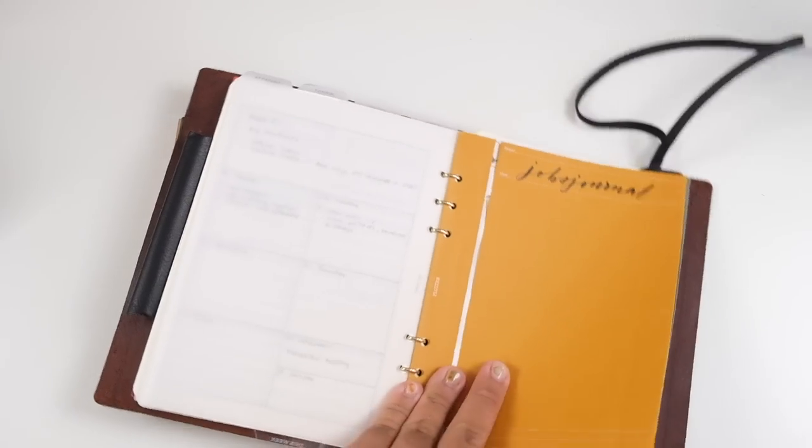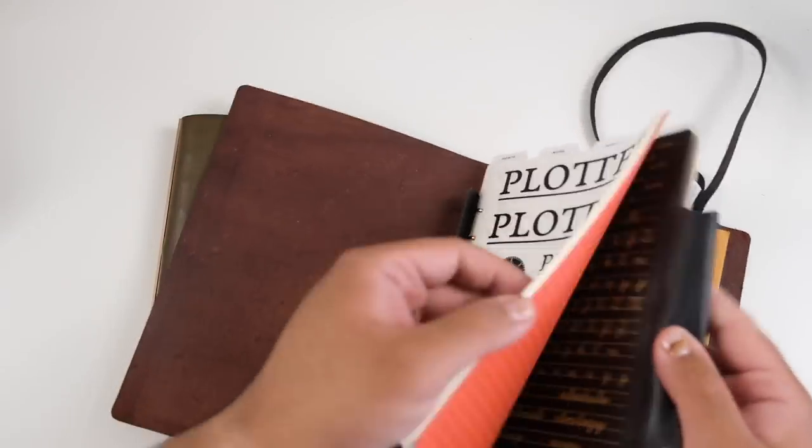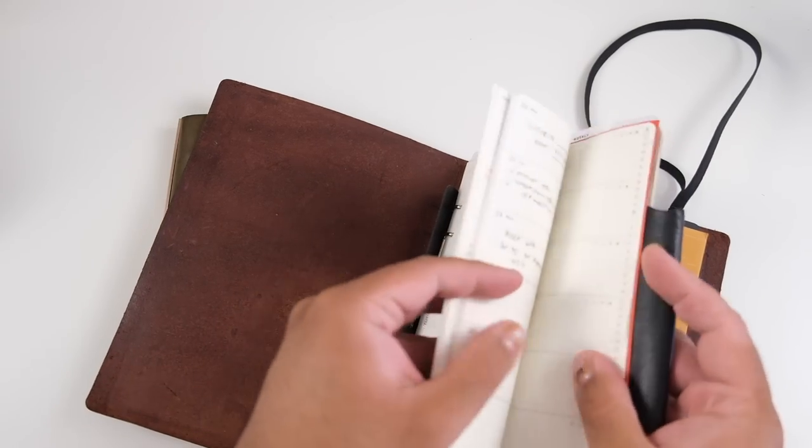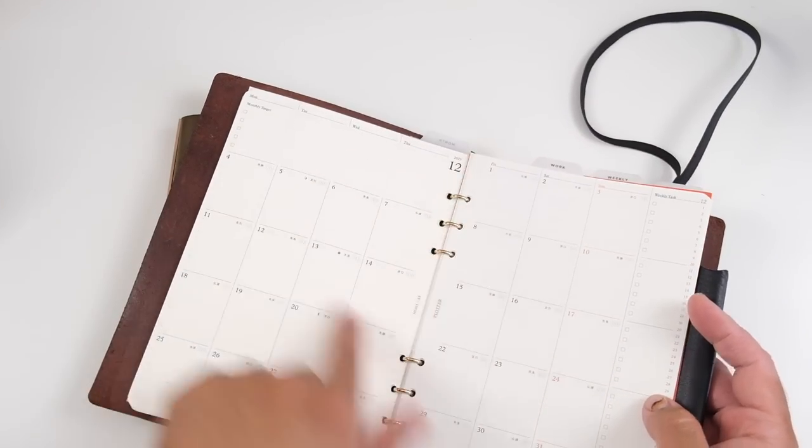I have like Valentine's Day cards from students. Yeah, my monthly insert. I can show you my monthlies, right? Because there's nothing on them. Yeah, there's nothing on December yet.